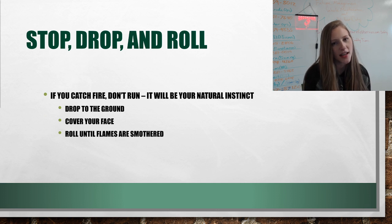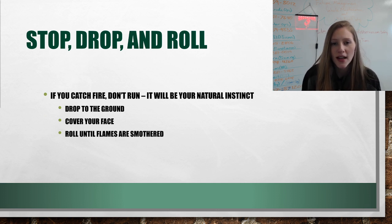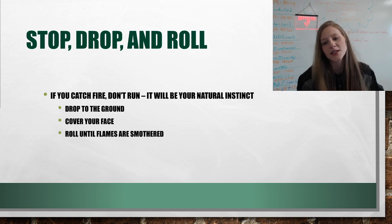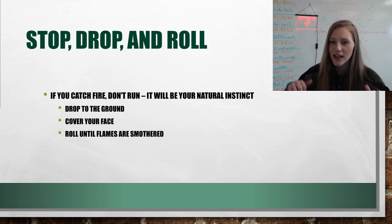In the case you do get set on fire, don't run. It will be your natural instinct. Stop, drop, and roll is not your natural instinct, but you do want to stop, drop to the ground, cover your face, and roll until the flames are smothered. Therefore, I'm throwing in right here as well, our safety-focused phrase for today is stop, drop, and roll.